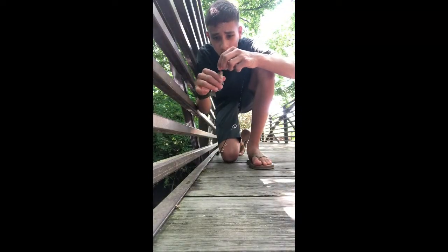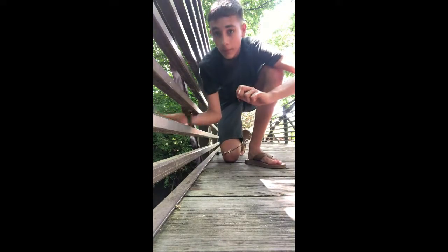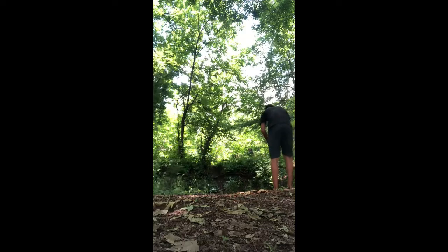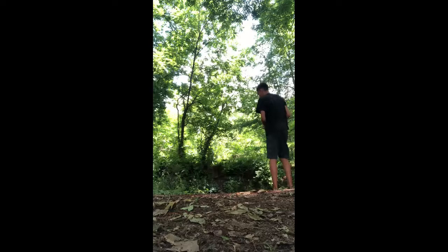Bluegill. I'm actually really surprised. It's another tiny bluegill. You guys can see that. Well, that's what we caught at the bridge. Let's try a new spot I have. I almost caught a bluegill, guys.